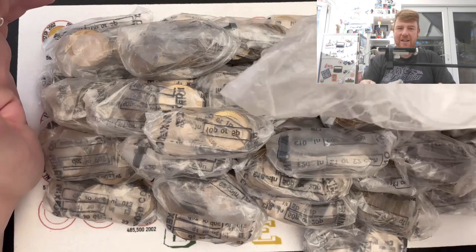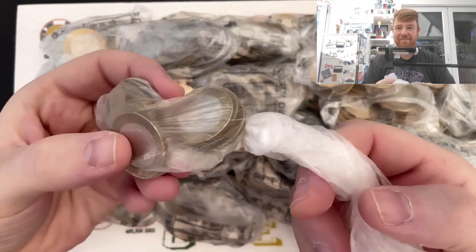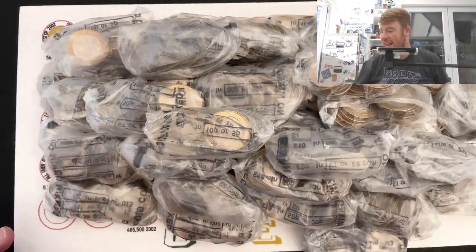Interesting. One of the bags is this claggy bag, so he must have run out of coin bags. But can't wait to get in.